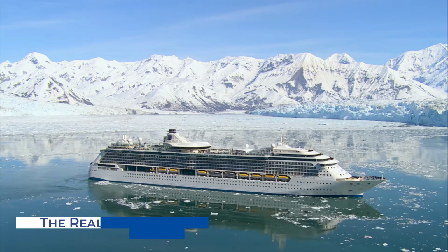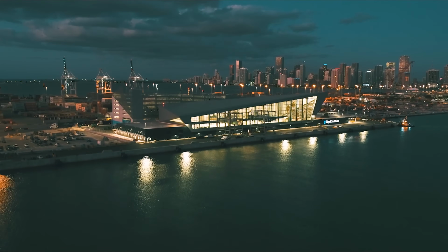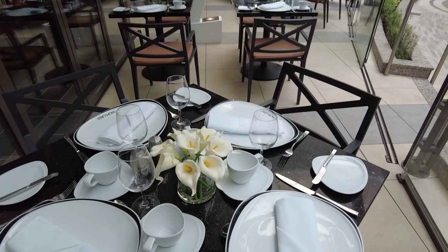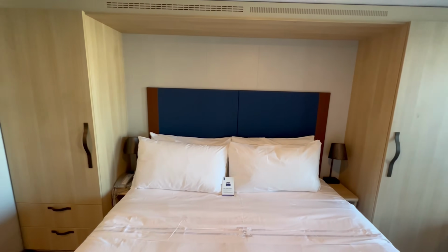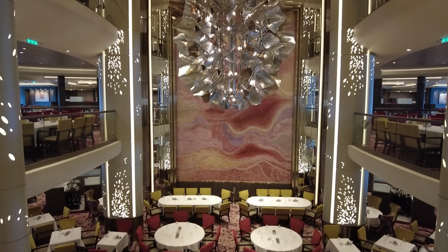So once you consider the cruise fare, transportation costs to and from the cruise port, shore excursions, and add-ons on the ship like internet, beverages, specialty dining, gratuities, and more, it's easy to see how a Royal Caribbean cruise could cost most individuals between $250 to $500 per person per night. But it doesn't have to.